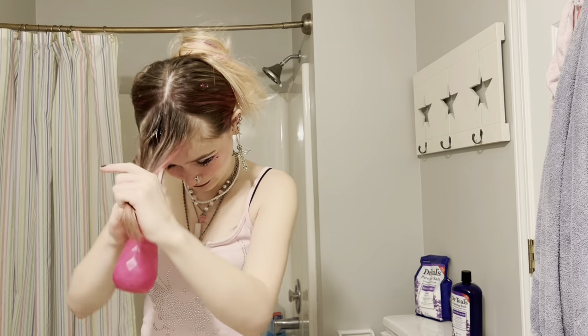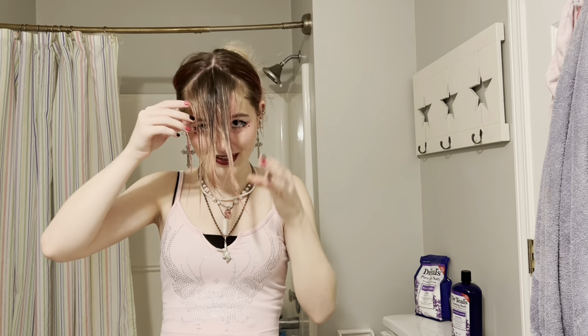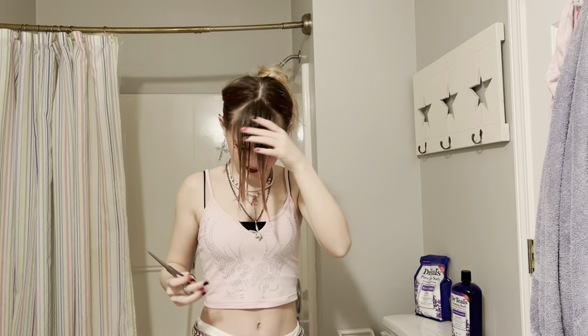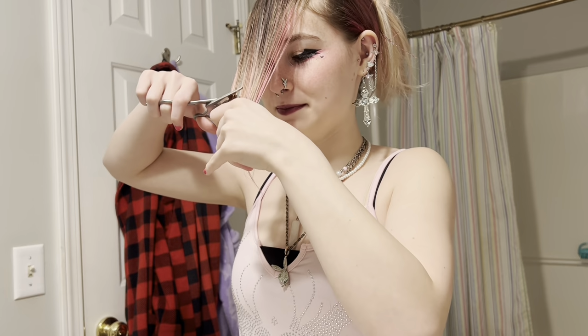I hate this. I don't like wet hair. Every time after I wash my hair and I get out, I hate the wetness of it, but I don't wanna blow dry it and damage it, so I just deal with it. I'm just going off of memory of how I remember to do this. Okay, I'm nervous. Why am I nervous? I've done this so many times. Plus, it's just curtain bangs. I think I want it, like, right here. I think that's gonna be my first cut. All right, I'm going in.